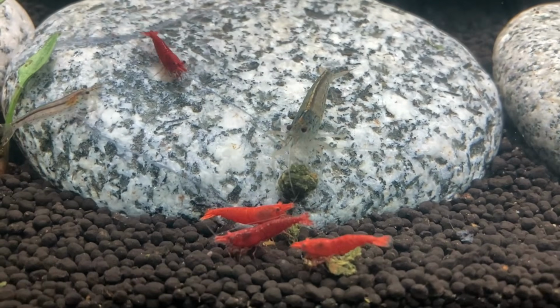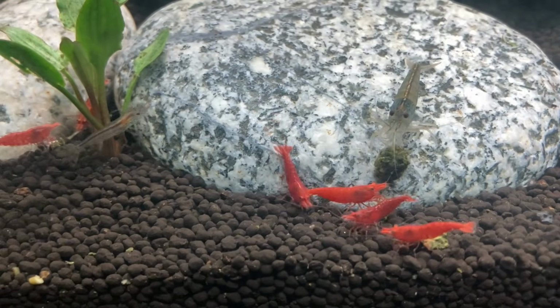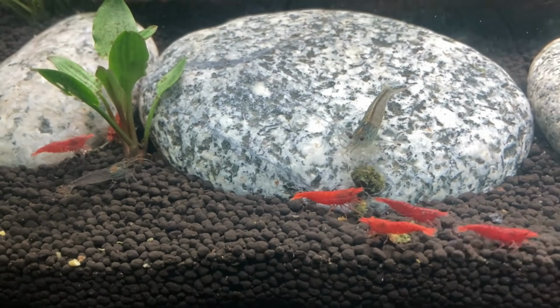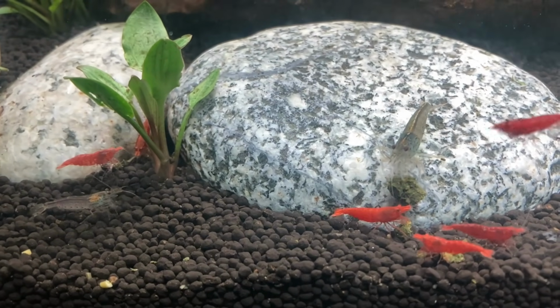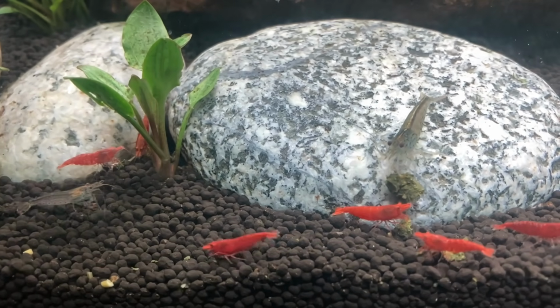On top of that, both species will happily help break down decaying plant matter in your tank, and I've seen both species feeding on decaying leaves countless times. That said, I do think that Amano shrimp have stronger appendages that let them feed on the decaying plant matter in an earlier stage of decomposition than Neocaridina shrimp, but in most cases it's really not that much of a difference.